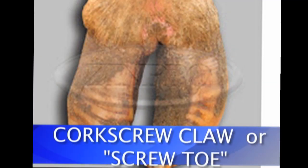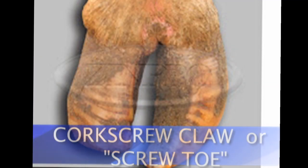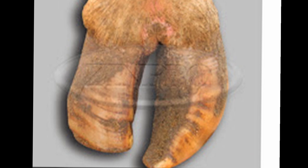Corkscrew claw or screw toe is a condition in which the outside claw of both hind legs is twisted spirally through its length. This is an inherited growth defect that often results in lameness due to sole ulcers and uneven weight distribution. Repeated radical trimming is necessary to maintain these animals in the herd. Since this trait may be passed on, it is best to cull these cases.